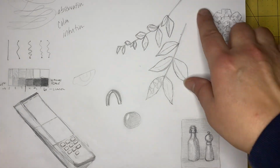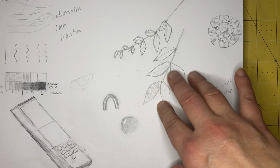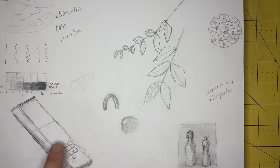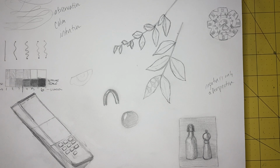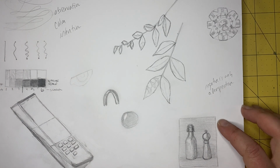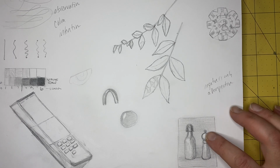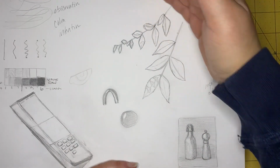And then she moved into foliage, which I was just sort of going off the things that she had, and just sort of doing my own thing. Other than the remote that was sitting by me, I didn't have any actual props that I was drawing with. I was just sort of using hers. And then the next lesson went into, she had a picture of this pepper mill in this bottle, and she drew it on a larger scale.